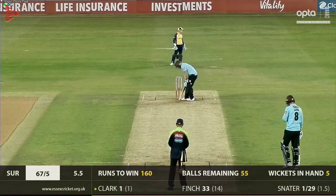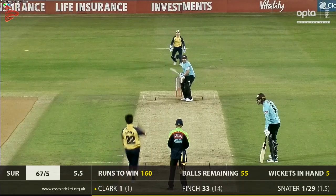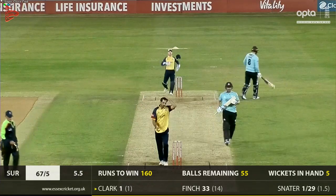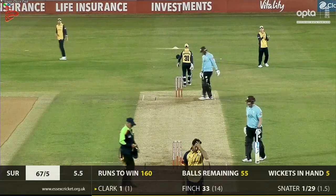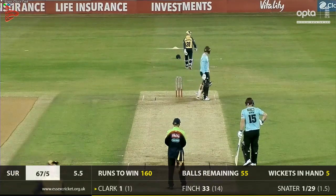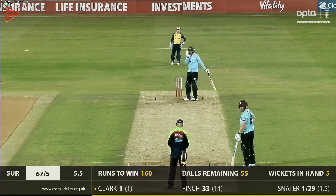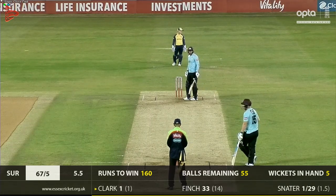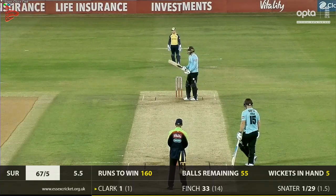Of the two Clarks, he might have come in first, but Surrey decided otherwise. Snater coming in down the slope from the Hayes Close end, bowls full into the block from Finch, and that's driven down towards long on for a single. 67 for 5. But wow, it's been quite an extraordinary night. And the actual score Surrey have got, when you're going for a target, if they'd lost 2 wickets at this point, you'd be saying that they were fairly decently placed. If you think about 3 chunks of 75 runs, they're not far adrift of that, but they are behind where they need to be now. The asking rate is 17.5 and over.